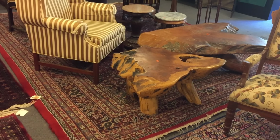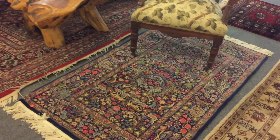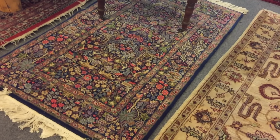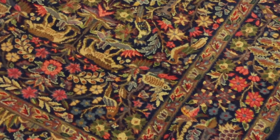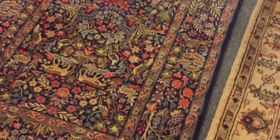That's again 9 by 12 or so. And look at this gorgeous rug. Woo, look at the colors in that. And absolutely gorgeous. We'll show you some detail real quick. Absolutely fabulous. We'll show you the knotting on the back of these.